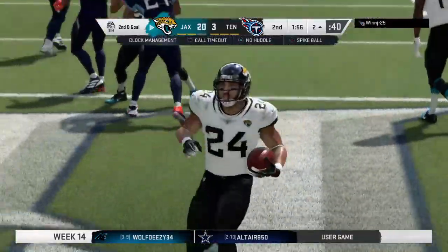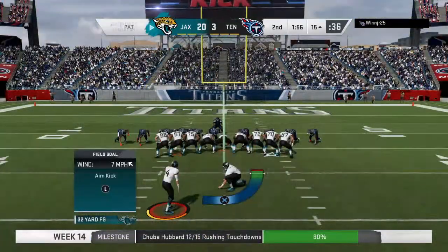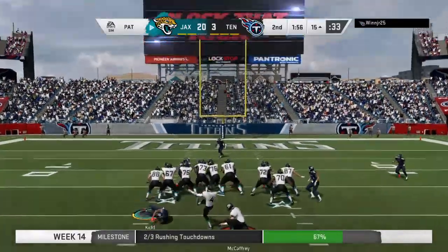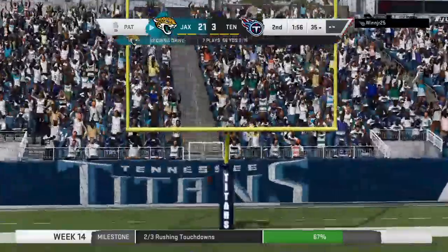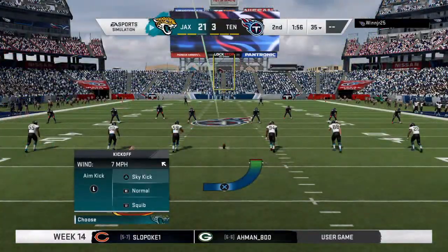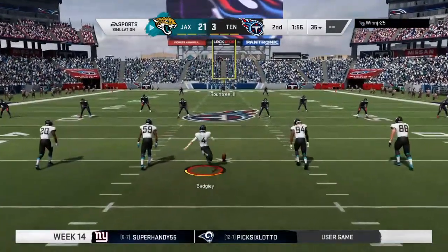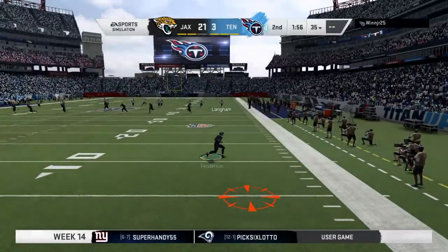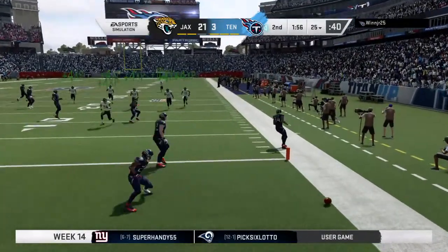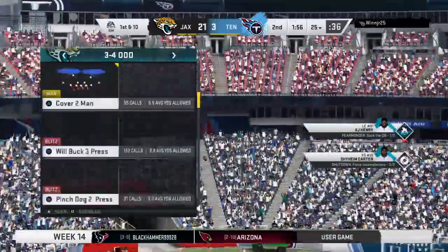And he'll take this one in for a Jags touchdown. A great effort there with his second touchdown here in this first half. And the Jaguars are able to widen their lead. This time, the extra point is up and good. And the decision to just kick the extra point winds up successful. Following the touchdown, Badgley out there to kick it away. The Titans take over first and 10 at their own 25-yard line.